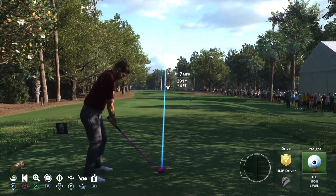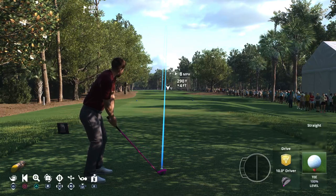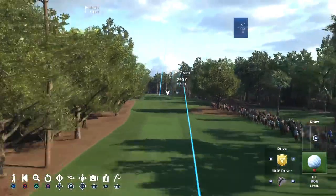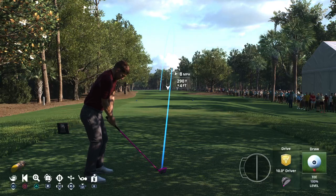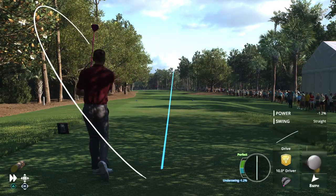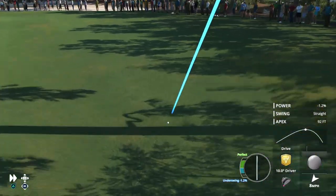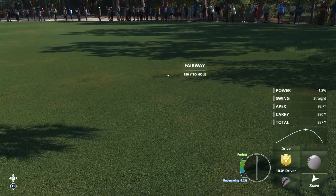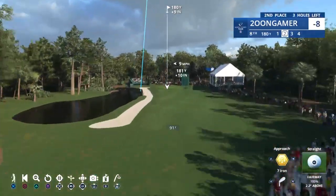I think we'll just aim out right and just let it come back in naturally. Or do we add a little bit of draw just to increase our distance? Yeah, why not? Perfect, with a little bit of underswing. Not necessarily what you want on a drive, but it's in the fairway. Yeah, that's a nice swing, and the result is going to be a tee shot that is set up just fine.